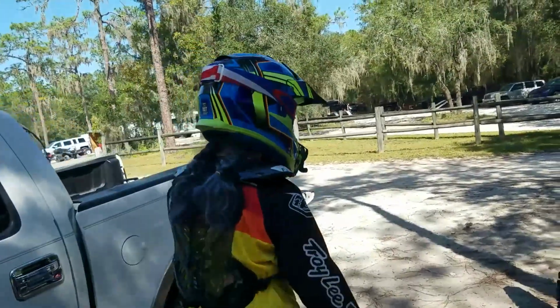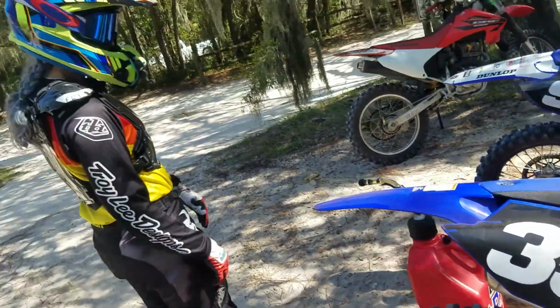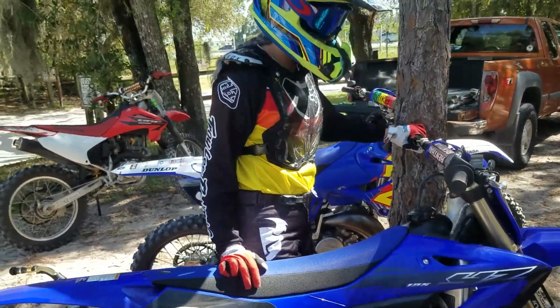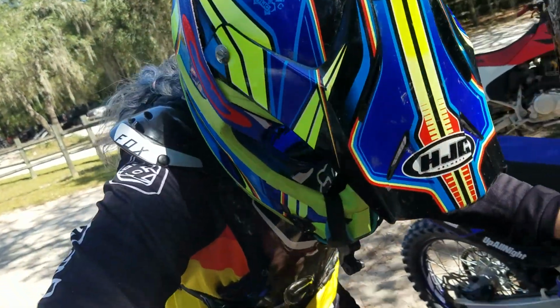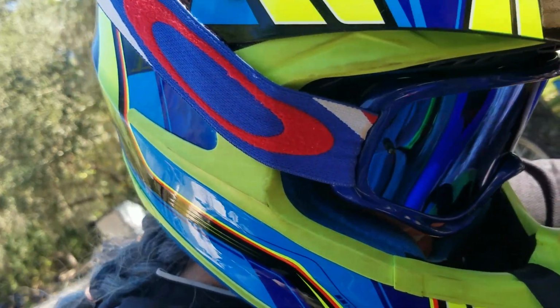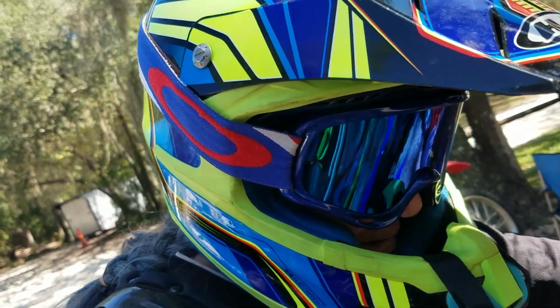All right, Natasha is going to take it out for a test ride. She's going to take out the 23. She currently owns a 19. She's ridden the 21, but now she's going to try out the 23. So let's get her take on it. I don't see how a review could be accurate after a 5-minute ride.